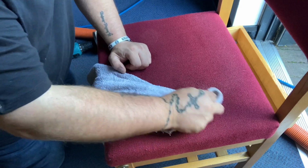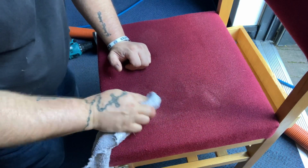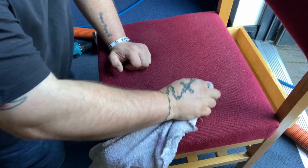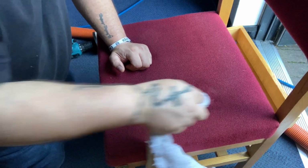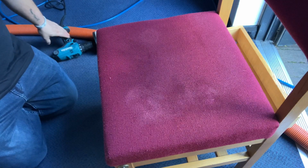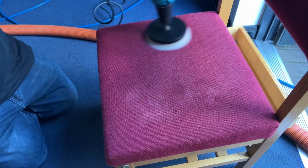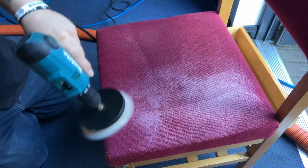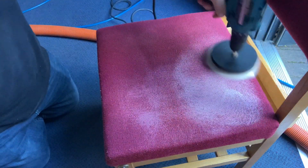I'll be using hot water extraction for these chairs and the carpets, the carpets being over 30 years old. I think that was actually installed when this church was made. It's quite a modern style church. The chairs, like I say, are over 20 years old. They're the kind of chairs that the church replaced, taken out, very easy to add to.